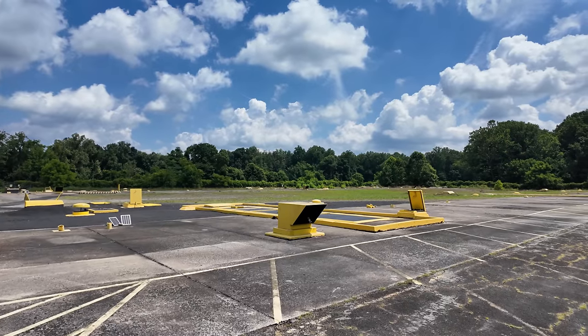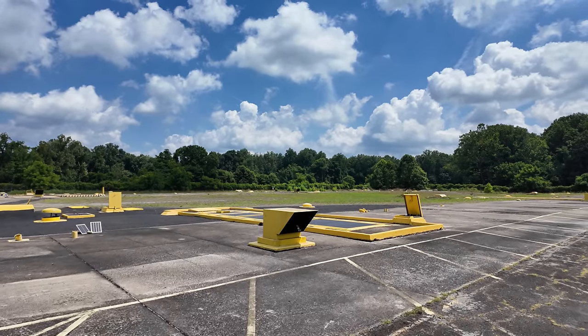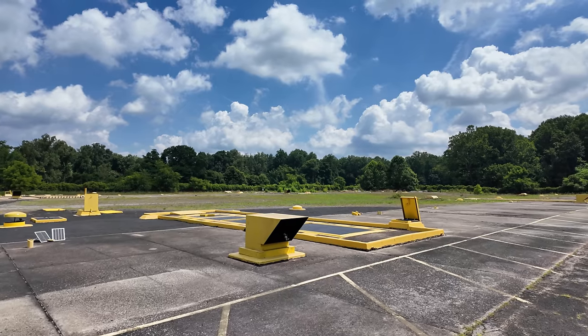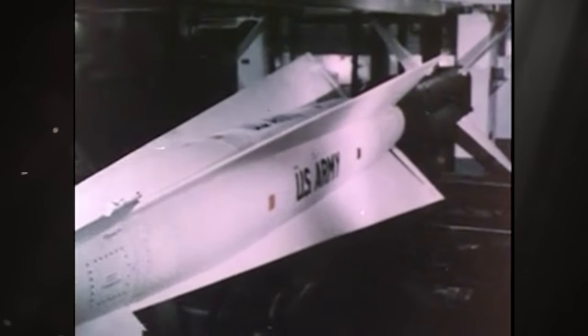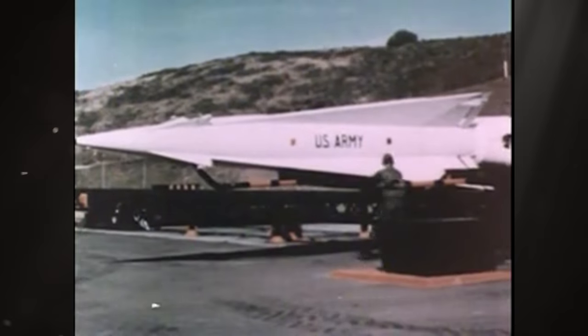These concrete structures you see here are the missile magazines. They were designed to house the Nike missiles underground, protecting them from the elements and potential attacks. One of the most interesting aspects of the Nike system was its rapid evolution.